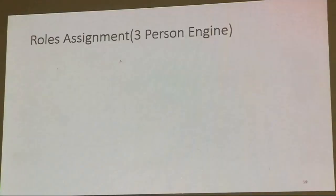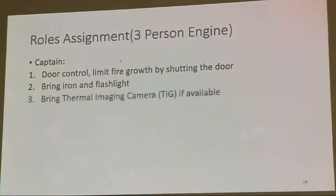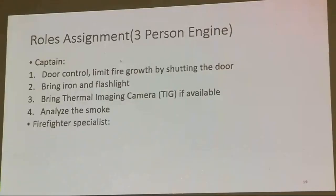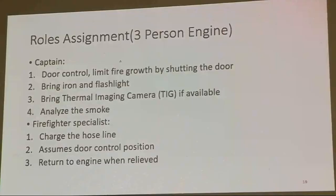So for a three-person crew, the captain should control the door and bring an iron or glass line and bring a thermal image camera if possible. Analyze the smoke. Then the firefighting crew first charges the hose line, assumes door control position, and returns to the engine when released. Okay, I will show you what the thermal image camera is.